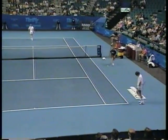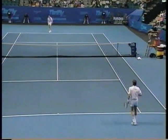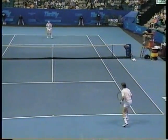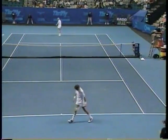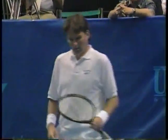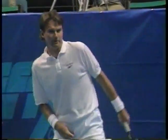Flat first serve. But Connors went to the other side and gave him the point. I thought it was out myself.